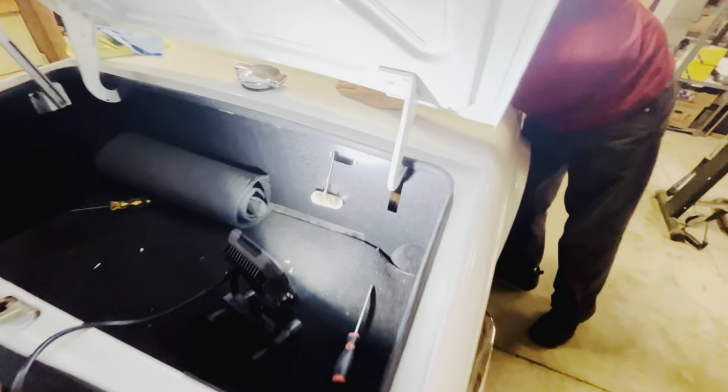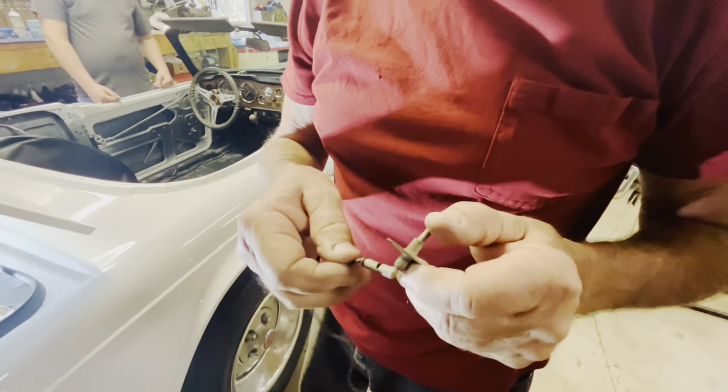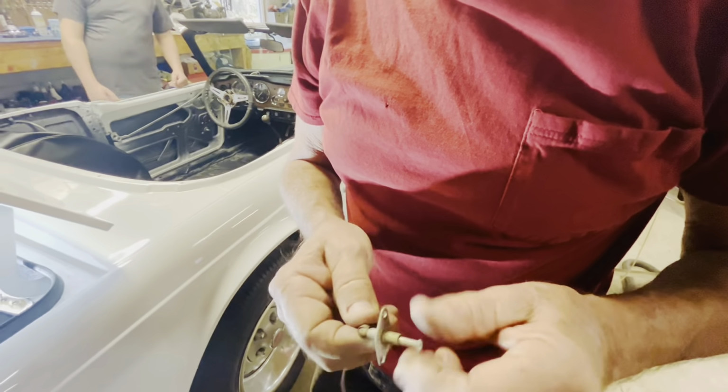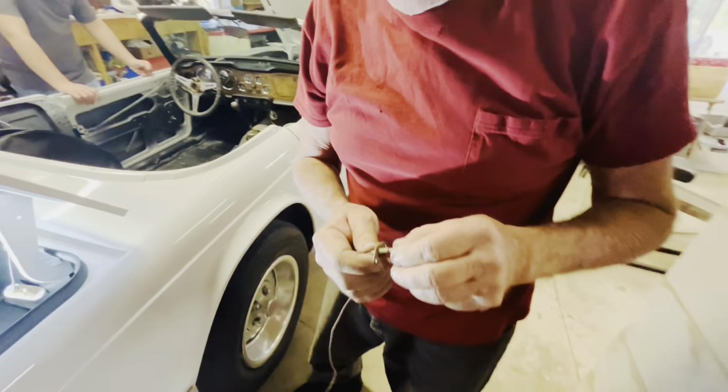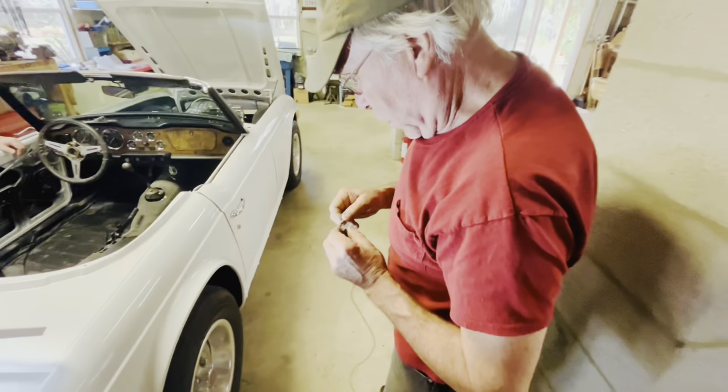So Fred's gonna take that plunger out and see if we can... Looks kind of similar to the door plunger. Yeah, except it's got the angle. Let me clean this up and see what we maybe got. Yeah, maybe we can get it to work.